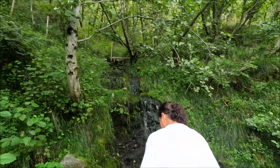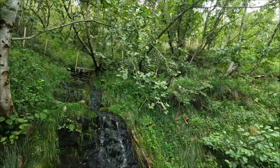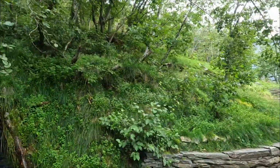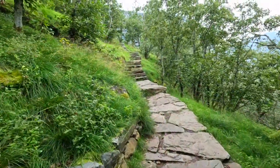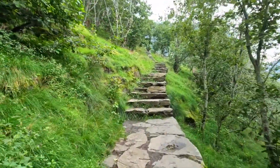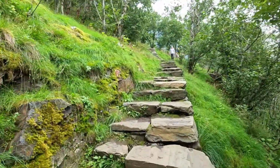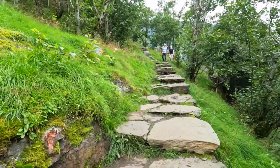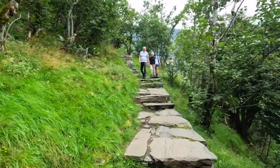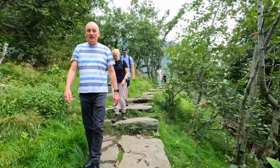I see a fence. So, more steps. And yes, I'm overusing the word idyllic. So I'm going to stop. And I'm trying to stop pointing, but it's tough for me. Hi. Hi.